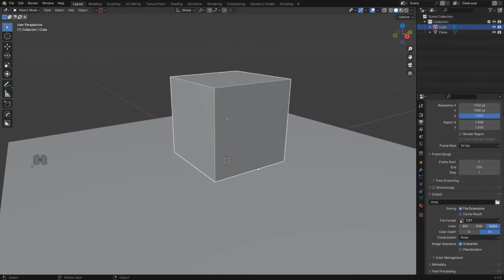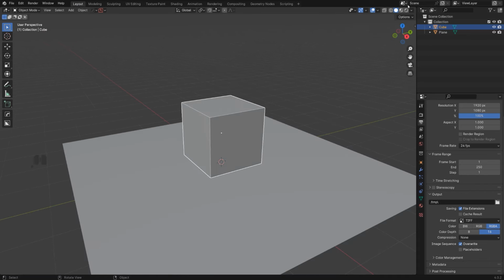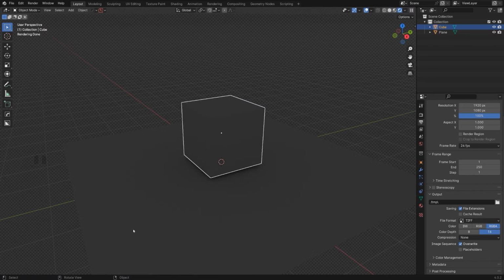You just want to go to Photoshop, click a few things, and you're done. Now let's click here on the render tab, and this is what you're gonna see. First of all, you need mattes. Secondly, you need light. So let's just add light, okay?